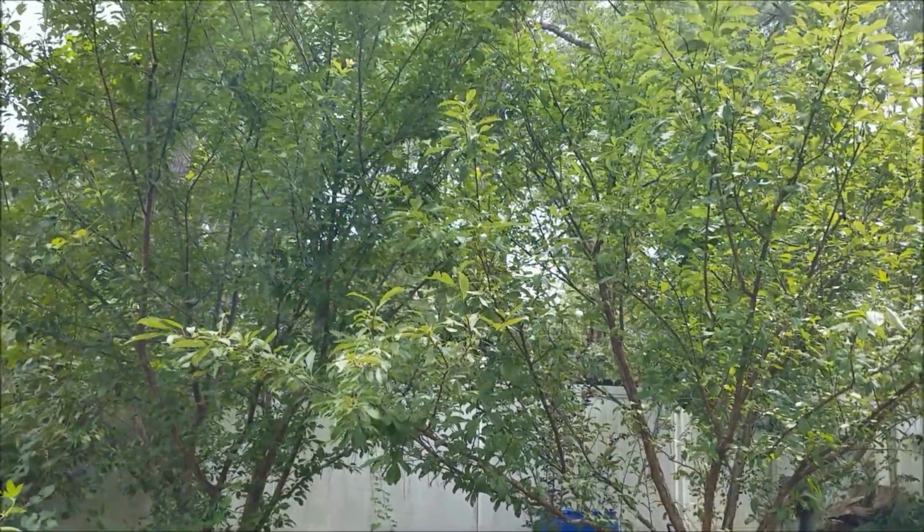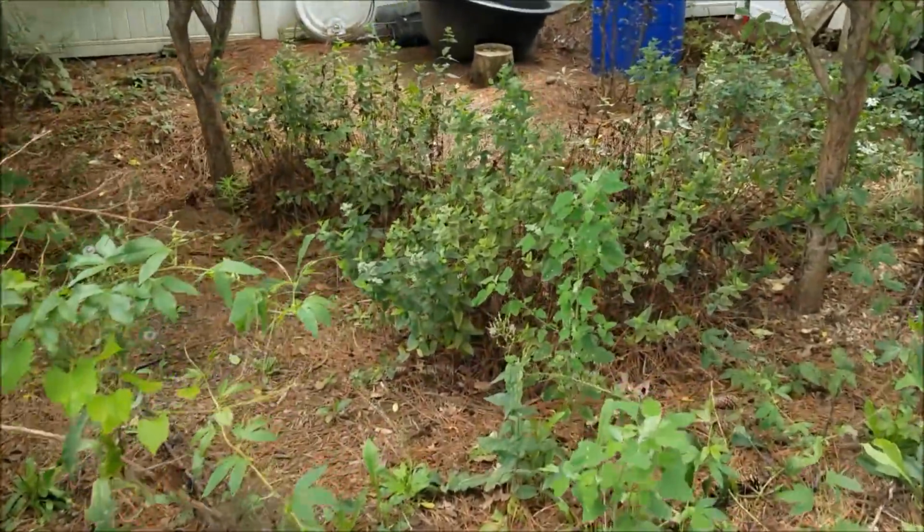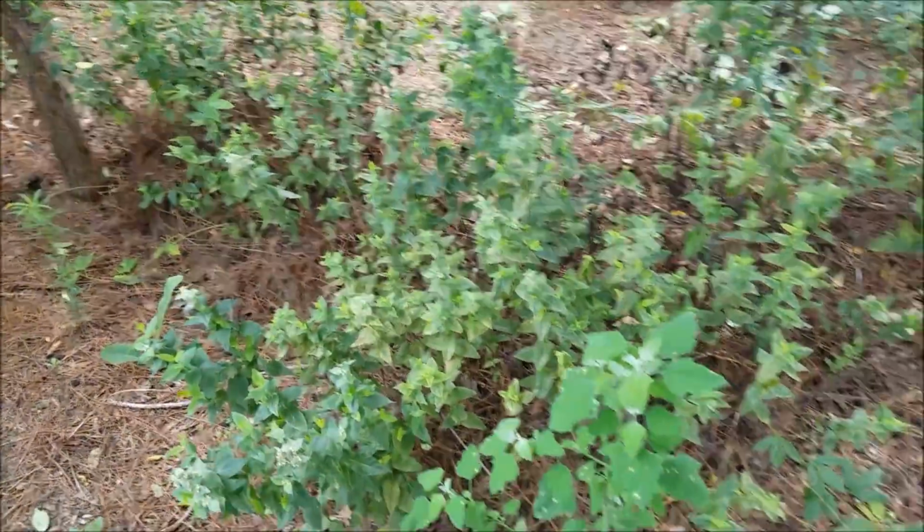My plum canopy, I am going to actually clean it up a bit in the fall this year. It has an understory of some mint.